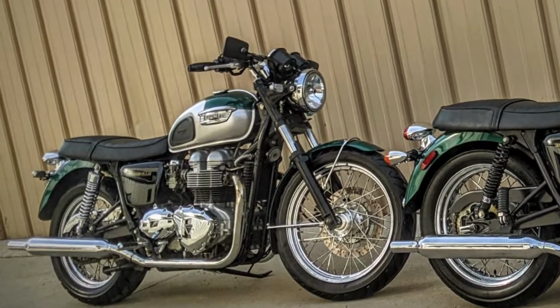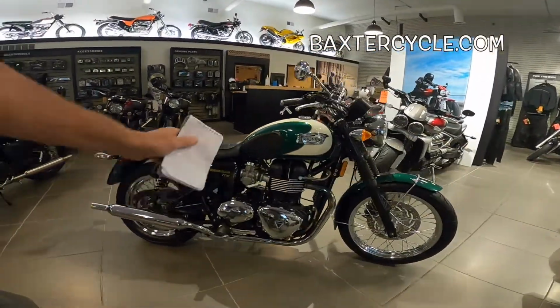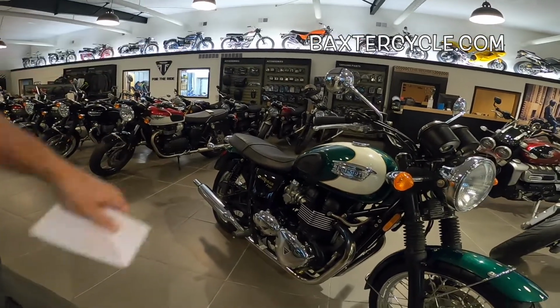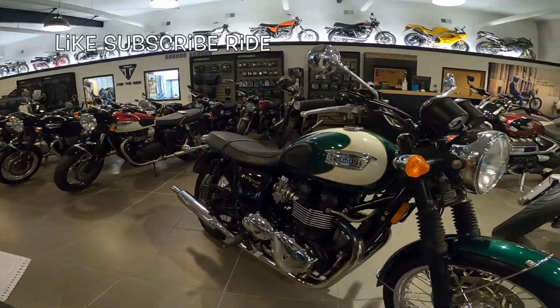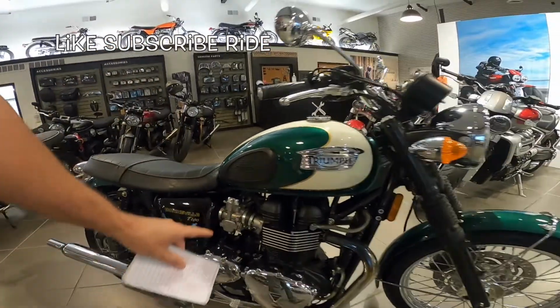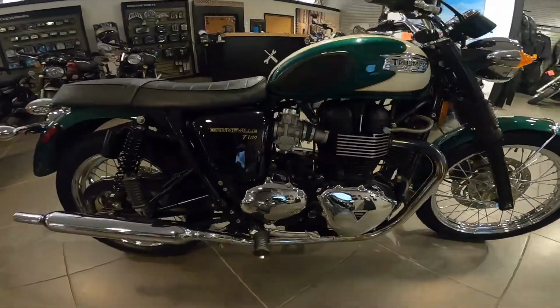First let's start with what it is. It's an 865cc parallel twin, which means it's got a 360-degree crank. The pistons move up in unison, every other one firing. It's fuel injected, but yet it looks like it's got a carburetor. It's dual overhead cams, 4 valves per cylinder. It's got a 5-speed transmission.